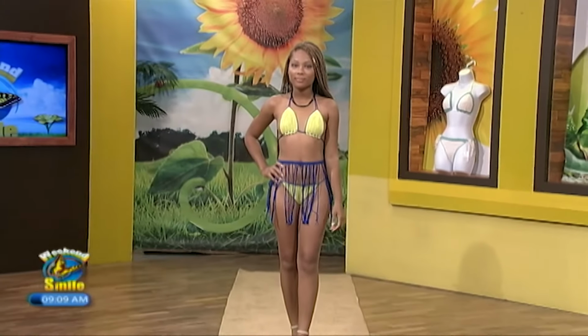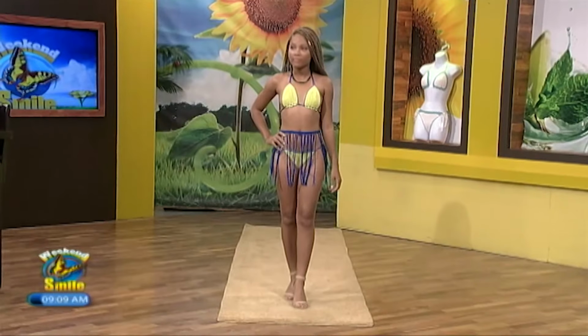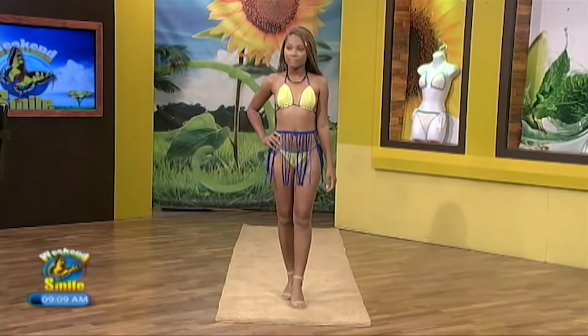All right, talk to us about this. Next model is wearing neon green with just a little frill cover up. Very trendy for those who prefer. So that comes with the swimsuit. It is just a part of the swimsuit. Yes, it does. If you want it longer, you can just let me know.